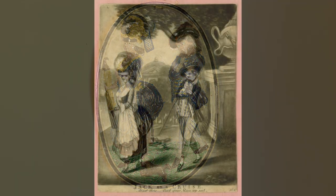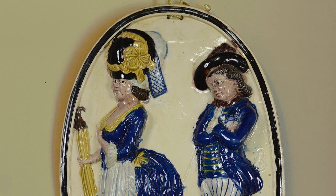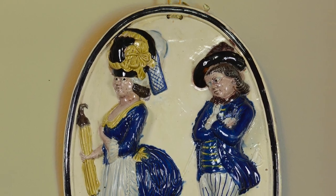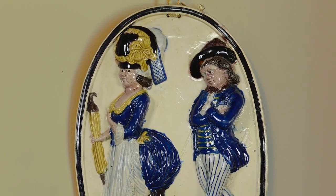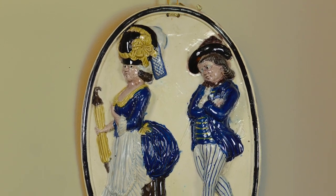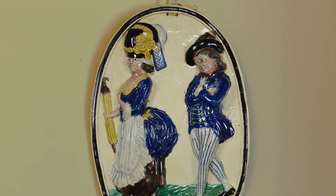This print inspired it, and the man's striped pants tell he's a sailor. It's titled Jack on a Cruise, Avast There, Back Your Main Topsail. Avast is the nautical term for stop, and the mainsail in this instance is her billowing skirt. The potter Ralph Wood made this plaque in the 1780s, but her teasing, his yearning, and the dog's playfulness are age-old emotions that bring to life an object made centuries ago.